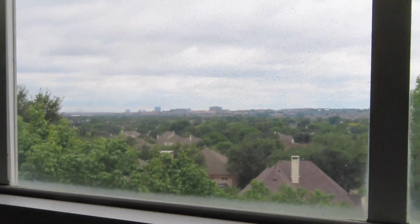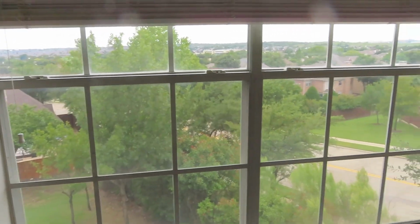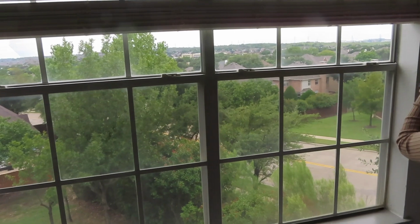Let me see if I can zoom in for them. Oh no, the windows. It's raining. Yeah, it's been raining for the last 3 days, guys. I don't know how to put this down, so I'll worry about that.